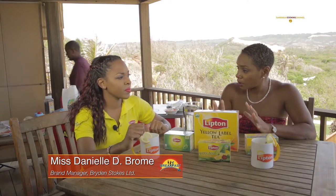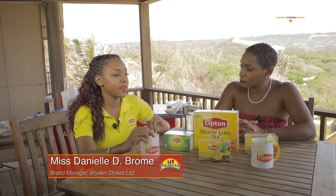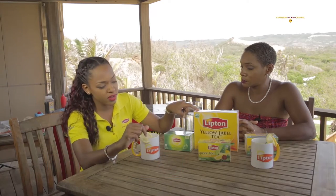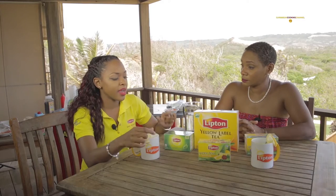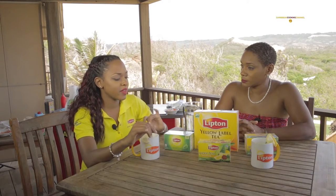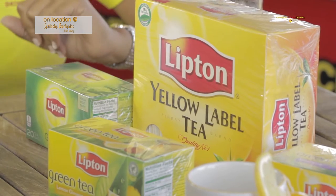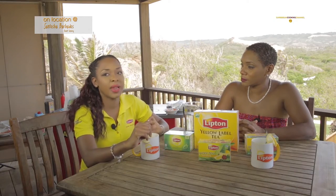The most popular one is this one. First to start, Lipton tea can be divided into three categories. Main categories, we have the black tea, which is this one. We have a herbal tea, which is in a pyramid format. And we have the green tea. The most popular new one we have will be the green teas. The most popular remains the regular yellow label, which is a normal black tea.